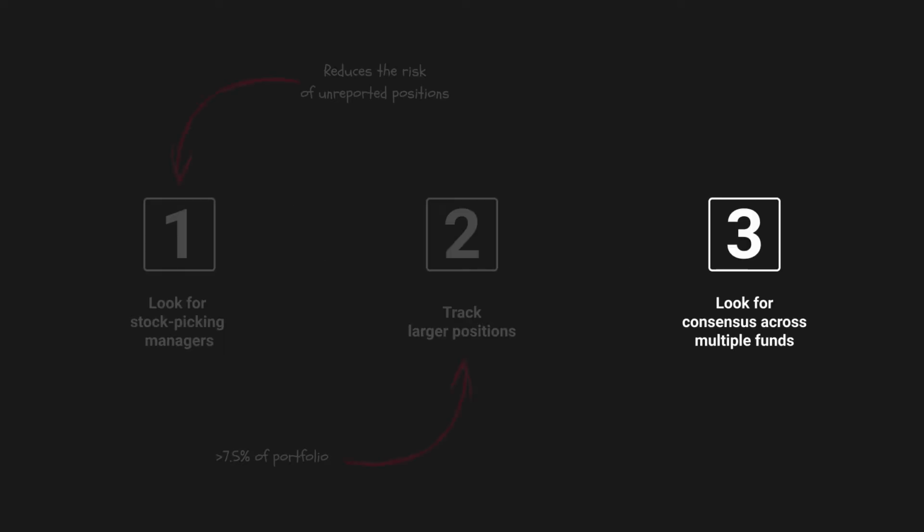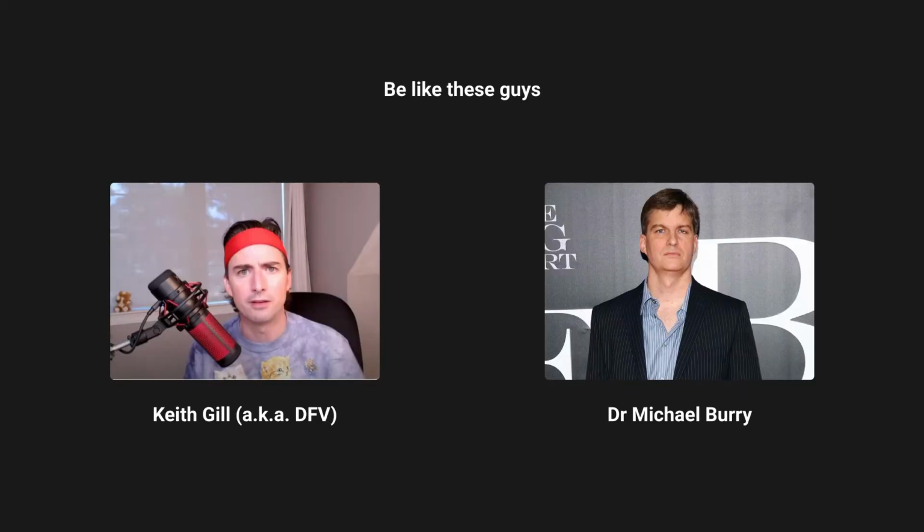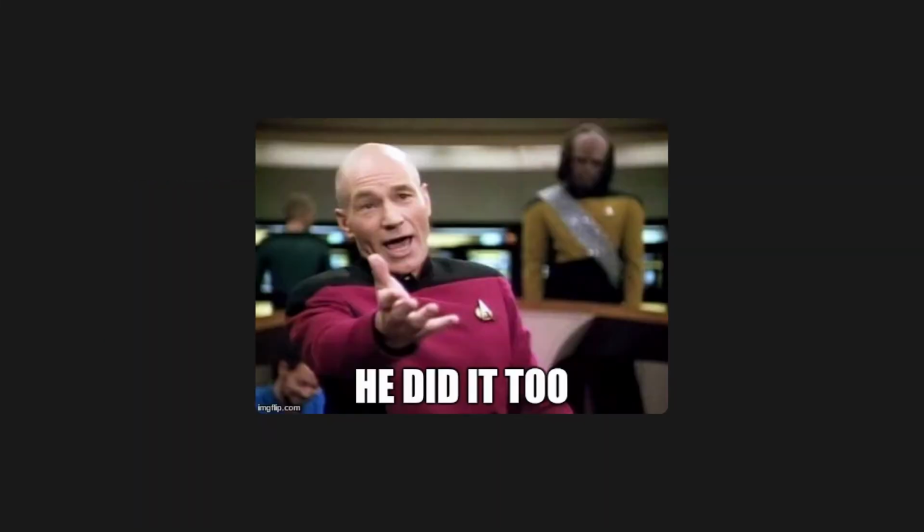Lastly, look for consensus across multiple funds. It can be a reassurance to see that a stock is being held by multiple funds. It is important, however, to incorporate your own research and analysis to the given stock, because on Wall Street there is this mentality that it is better to be wrong with everyone than being wrong alone.